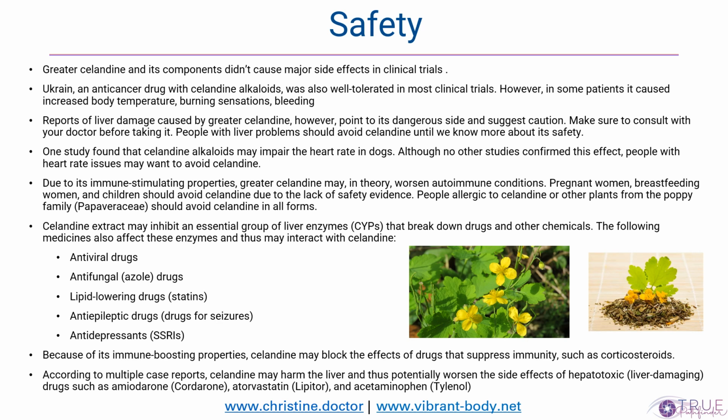One study found that celandine alkaloids may impair the heart rate in dogs, and although no other studies have confirmed this effect, people with heart rate issues may want to be also careful with it. Due to its immune-stimulating properties, greater celandine may, in theory at least, worsen autoimmune conditions. Pregnant women, breastfeeding women and children should avoid celandine, again due to the lack of safety evidence. And of course people who are allergic to celandine or other plants from the poppy family.